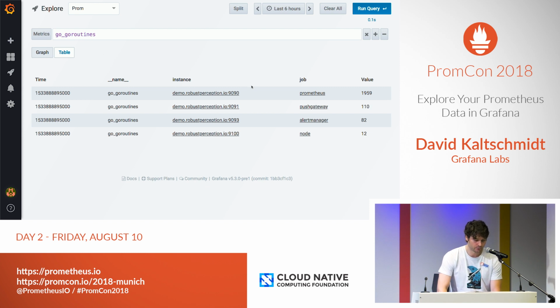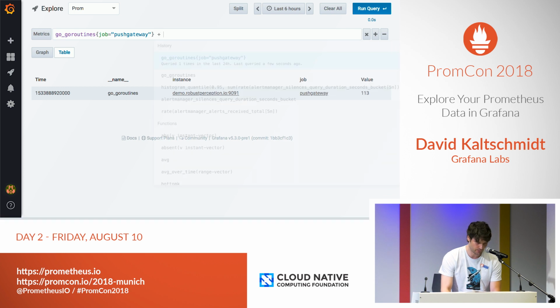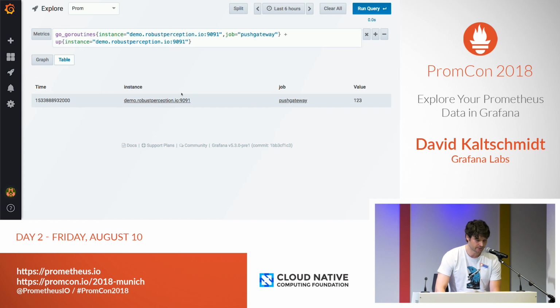And here we also have click to filter. So if I just click on pushgateway, this thing gets added. It's quite nice. And this also works across queries. So this query doesn't make any sense, but I could click on this again, and then these are added to both. I think that's quite cool.